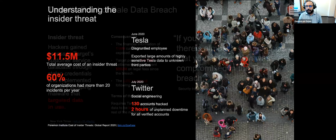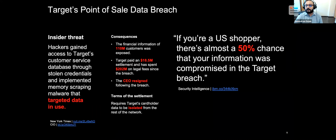Now, I wanted to provide one last example, and this is a case for why insider threat is such a big problem to organizations today. In 2013, Target, which is a major retail outlet in the US, suffered a point of sale data breach where hackers were able to gain access to Target's service databases via stolen credentials, and they implemented a malware that targeted data that was in use. What that means specific to the Target case is that the hackers were able to retrieve decrypted or clear text copies of credit card magnetic stripe information that was being stored in the memory of the application. The retail giant had to pay about $18.5 million to settle and agree to segment the cardholder data from the rest of the network in an effort to isolate the sensitive data. So the loose access controls, lack of workload isolation, and no protection for data while it was in use were some of the main reasons why this hacker was able to do so much damage.